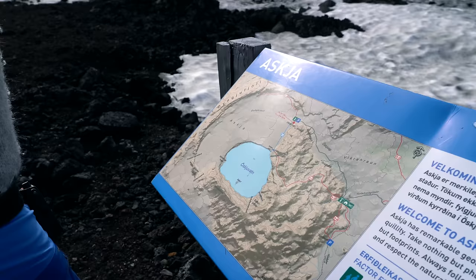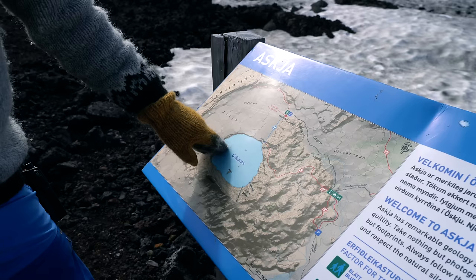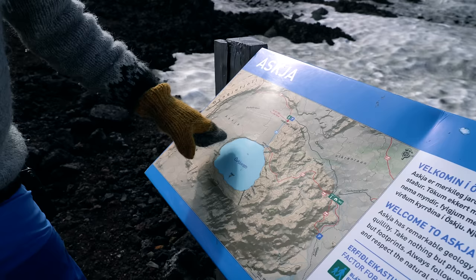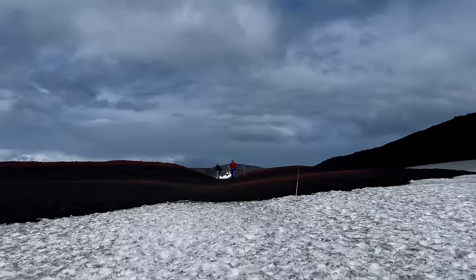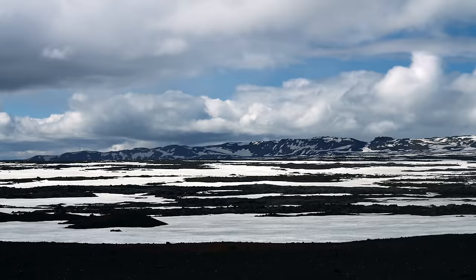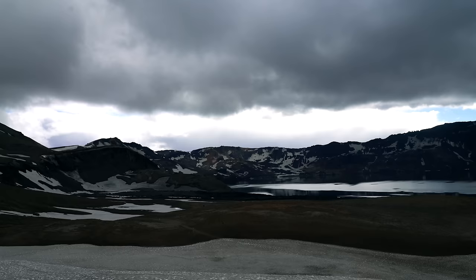The crater just collapsed. And it took 35 years for the water to be like this. It was just melting snow and rain, because there is no river or anything coming in. The famous Askja volcano in the Dingufjol Mountains is located on the northern side of the Vatnajökull National Park.